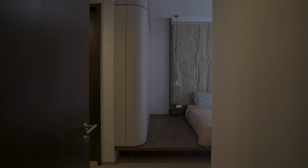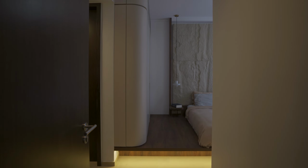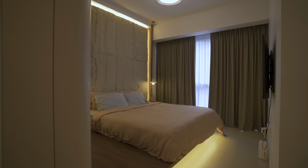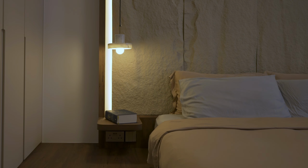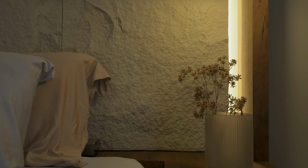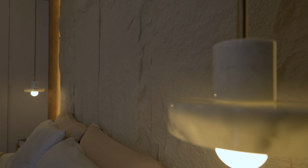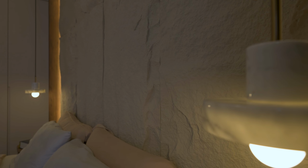Entering the secret hideout, the master bedroom, the same dark EDL laminate covers the entire platform with a king mattress sitting on top. The feature wall that doubles as a headboard is made to look like natural stones, carved with irregular texture and edges. It lends an aura of rugged elegance, yet being child-friendly due to its soft and light properties.